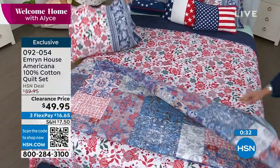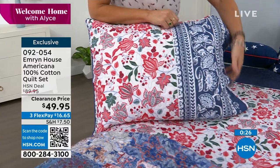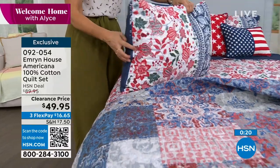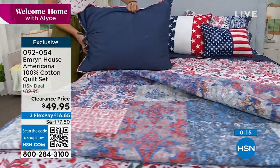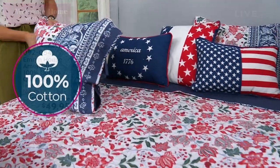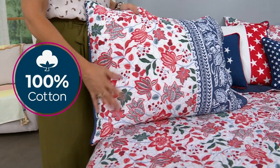What I wanted to show you real quickly is how pretty the shams are in the floral. Do you see this? You've got that floral side to it, but then you do have a different beautiful decor element on the side here. Beautiful piping all the way around. We've got the tie sides, so it's an envelope, so you're going to be able to keep that tidy, and it reverses back to that gorgeous navy. I absolutely love them, 100% cotton. Just to get a change, you know? But you will use these year after year after year. So cool. Do not forget about these pillows.